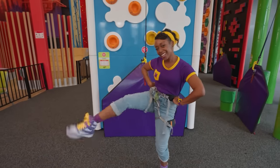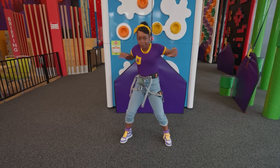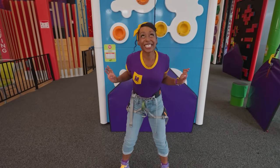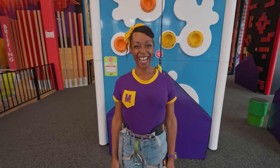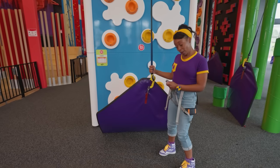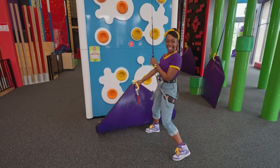All right. Here's how I stretch my legs. Yeah. And here's how I stretch my arms. Whoa! Stretch out my toesies too. And don't forget those ears. Wiggle, wiggle, wiggle. All right, I'm ready. Take my wheel, click, and release the key. I'm ready to go.